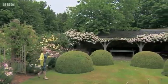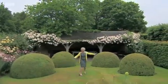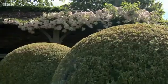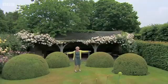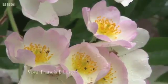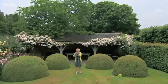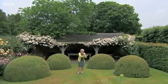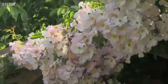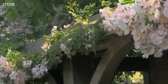Well, one of the many garden rooms here is formality personified. You've got these beautifully matched, symmetrical box clipped absolutely perfectly into these big domes. And then in the background, look at this rose, Francis Leicester. I mean, plant combinations don't always have to be about what's sitting in the border next to something else. This is a beautiful plant combination. And just look at the rose, how symmetrically it's been trained so that it just meets in the centre.